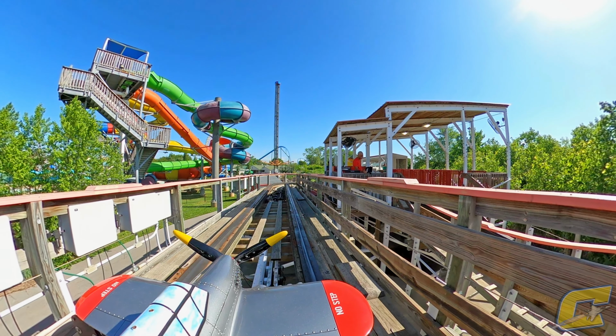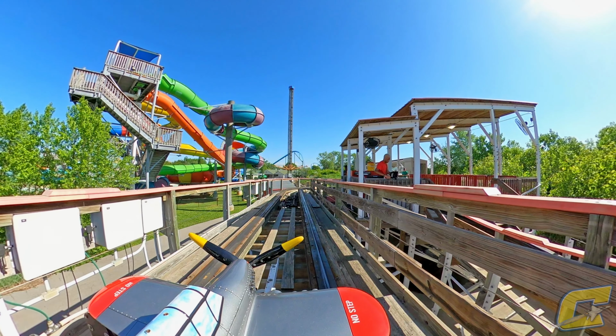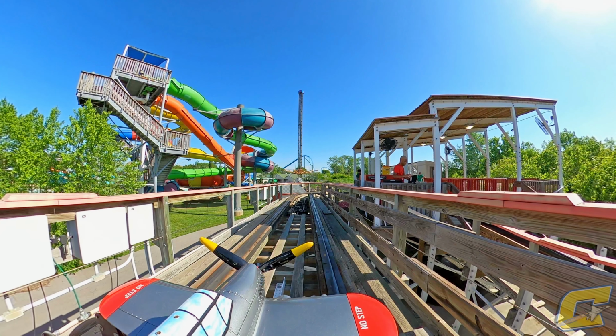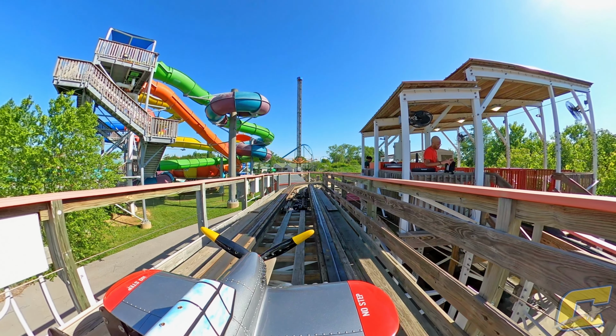Requesting permission to land. Wheels on the ground. We're safe. Ladies and gentlemen, that was the Kentucky Flyer. Overall, it's actually a nice gravity group coaster. I actually remember it being a little more intense than how it was, but again, this is also the morning time, so things are running a little bit slower.